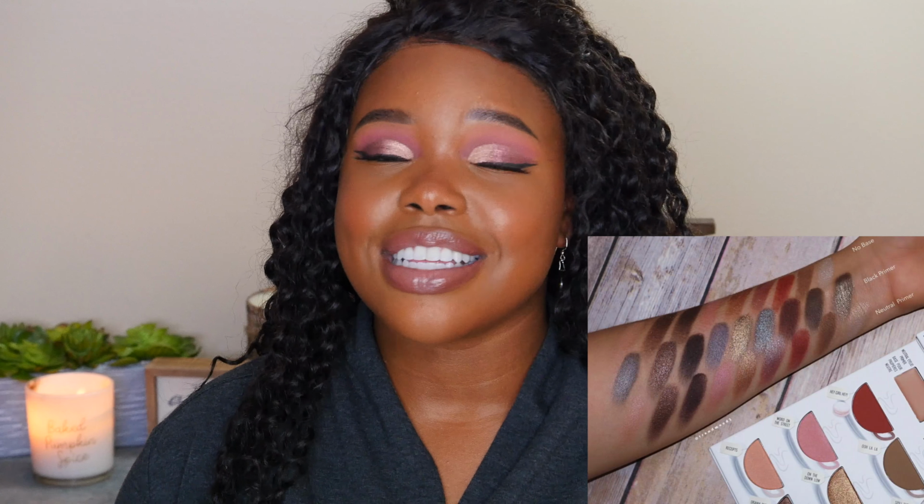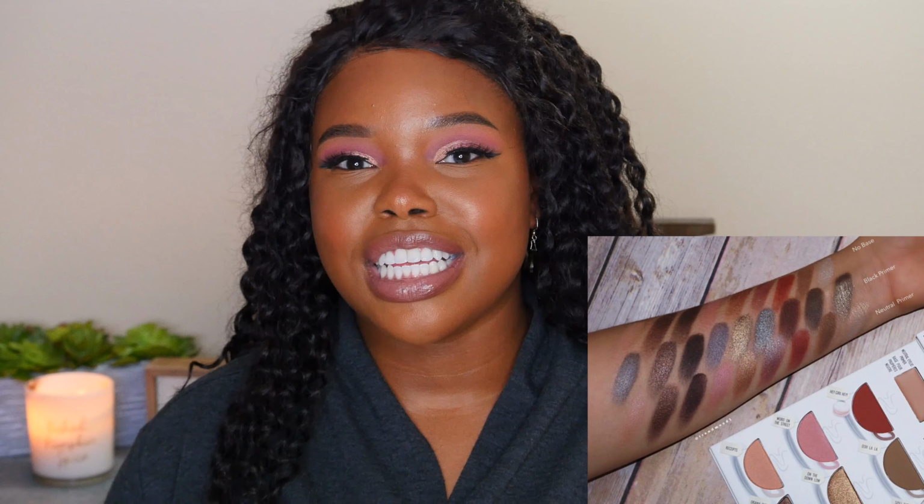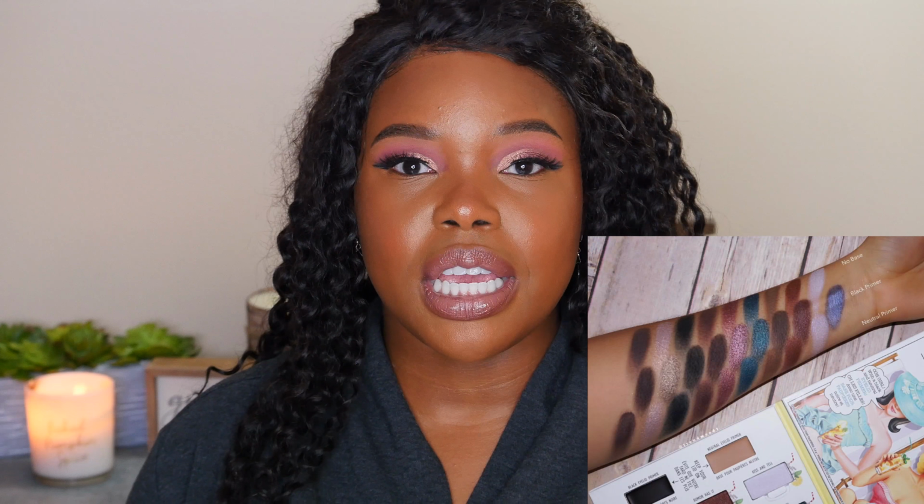Now I'm gonna say this is not full of shades that you've never heard of or an extremely unique palette, but I think that if you are a beginner or you're just somebody that really likes neutrals or maybe cool tones, but still in the neutral range, you know, nothing too crazy, then I think this is gonna be your jam.